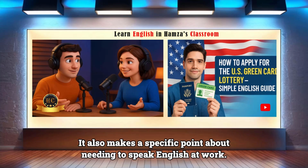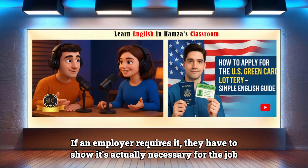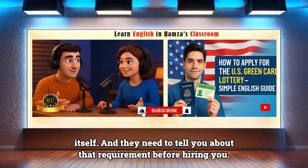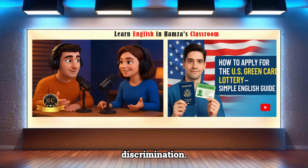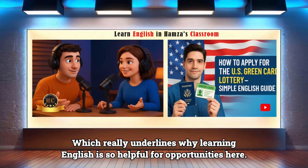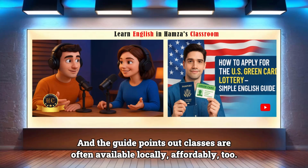That's handy. It also makes a specific point about needing to speak English at work. If an employer requires it, they have to show it's actually necessary for the job itself, and they need to tell you about that requirement before hiring you. Otherwise, the guide suggests it could potentially be seen as illegal discrimination. Which really underlines why learning English is so helpful for opportunities here. And the guide points out classes are often available locally, affordably too.